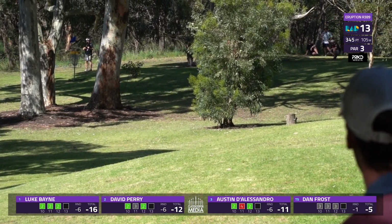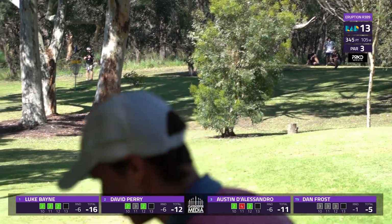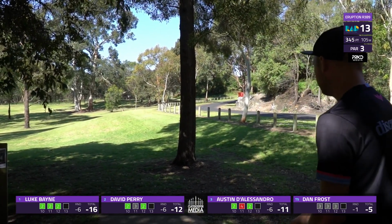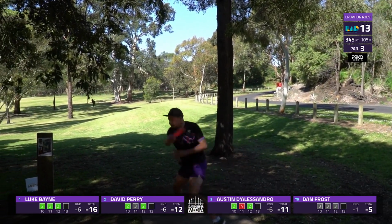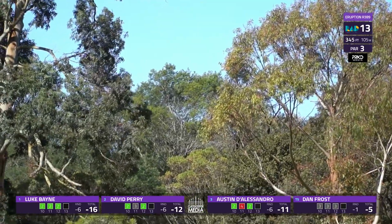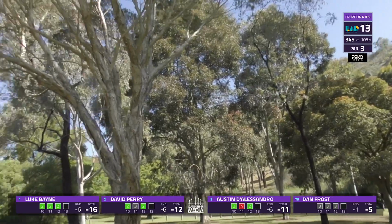That's pretty good. A little low, though. But look at that scoot up. Oof. You'll have an edge of circle putt there. Austin's eyeing this interesting line, like a backhand turnover that stalls and fades left. He's got the turn on it in this round. He sort of went too skinny in round 2.